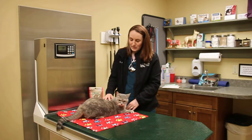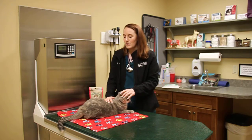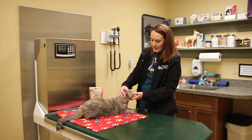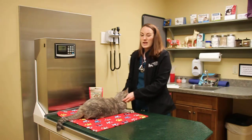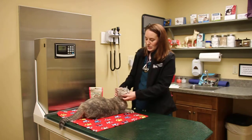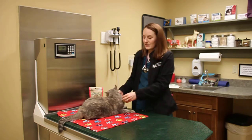So what I like to do is work from the head back, and that gives me a rhythm so that hopefully I don't forget to do anything. I'm going to start by looking at the face. I'm going to look at their eyes and make sure that they look clear. I'm looking for any signs of inflammation, drainage that might signal infection, any changes to the size of the pupils, as well as sometimes we will look at the retina in the back of the eye.